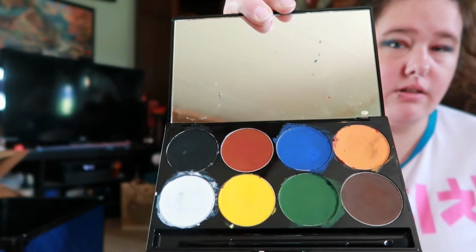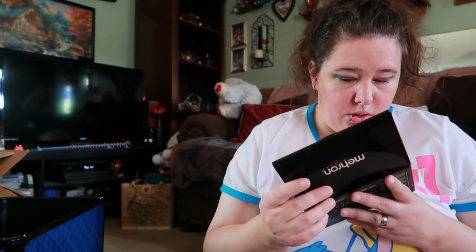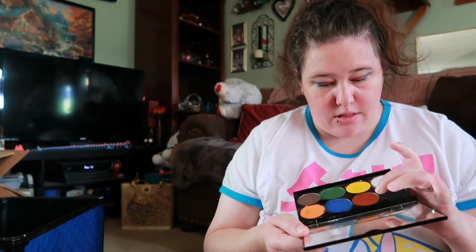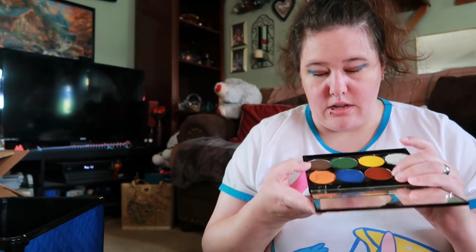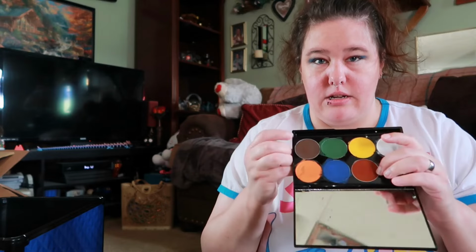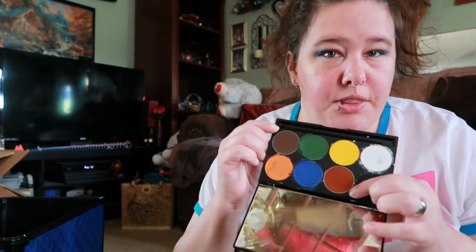They still smell kind of like coconut. So you can tell I've actually used most of these. I think the reddish one and this one are probably the only ones I've not really used much. It's showing up really red on the screen.